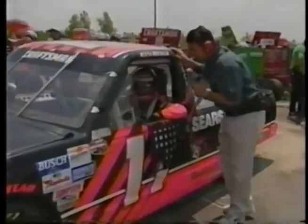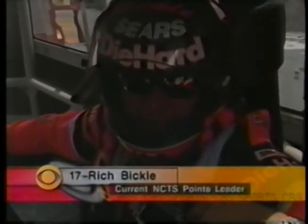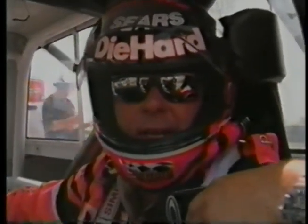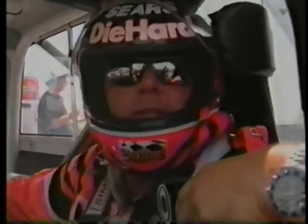Let's go to Ralph Shaheen. Currently 8th is the man who leads the points, the number 17, Rich Bickle. Rich, how's it going out there, and what changes did you make? Well, I'll tell you, this is like the fourth setup they give us, truck. And actually, we're better right there than we've been all the time since we unloaded. So, we're still really tight. Push, push, push. And the track's starting to come apart a little bit, so that's making it kind of hairy getting into 3 and then off into 1 there. But we made some changes, and I'd like to try to pull a top 5 out of this deal if we can.